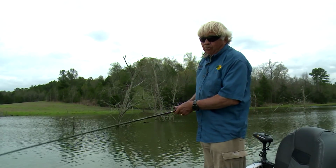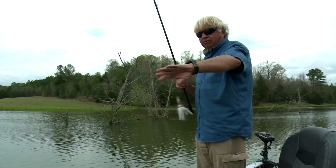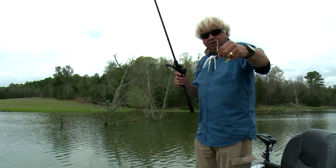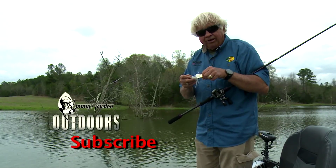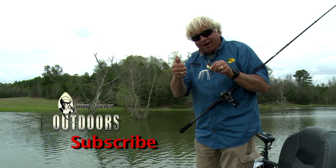So one of my best baits to catch them with is a spinnerbait that creates a lot of vibration, like my old Legend spinnerbait. Round blades create a lot of vibration. Willow leaf blades create a lot of flash, and they look like a big old shad.